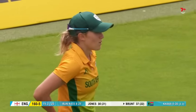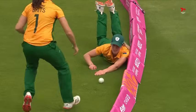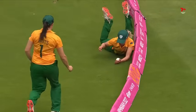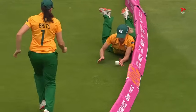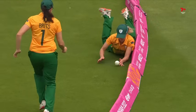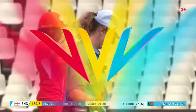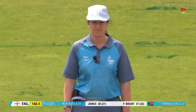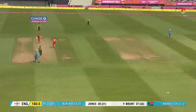Annika Bosch on the boundary, putting in the dive. Just having a look, is she touching the ball when she's touching the rope? Yeah, I think she might have just flicked it at the same time. It's very, very tight, but I think there's a little touch of the ball while she's also touching the boundary rope. Interesting. It seems like the third umpire said, no, she saved that. The crowd wasn't happy with that.